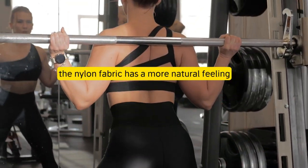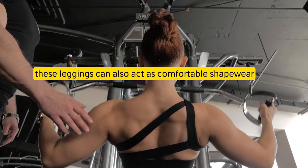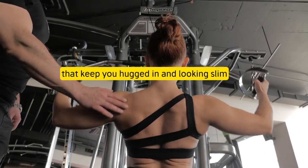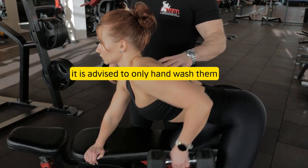The nylon fabric has a more natural feeling than polyester, which makes it perfect for everyday wear. These leggings can also act as comfortable shapewear that keep you hugged in and looking slim. The hidden inner pocket makes them even more convenient. It is advised to only hand wash them.